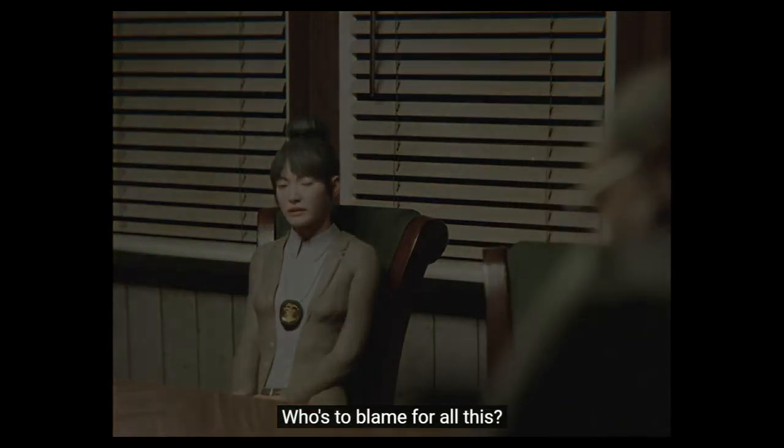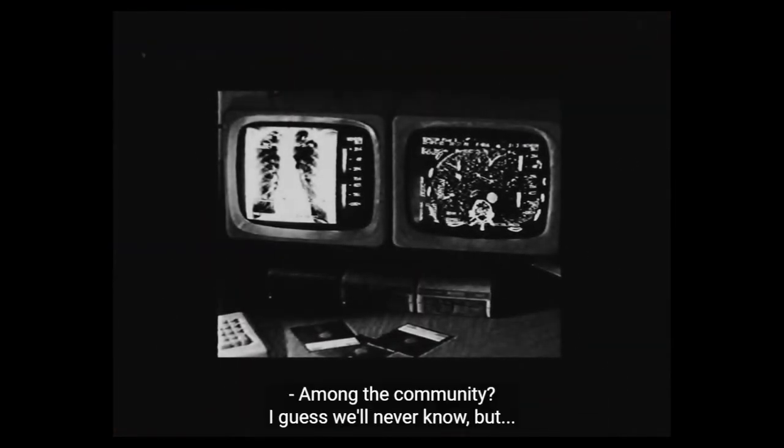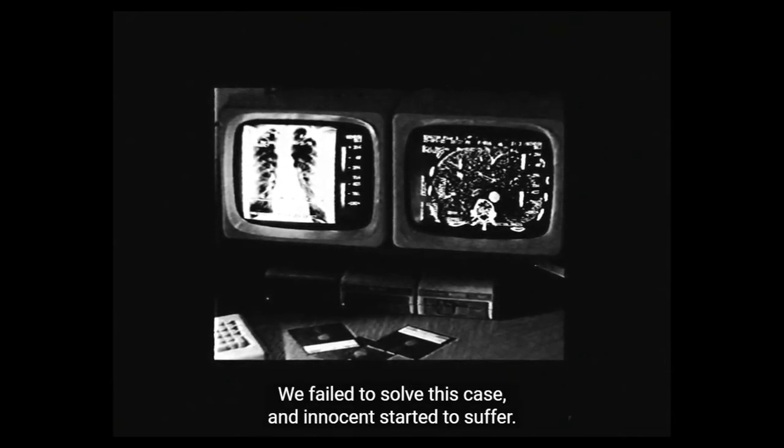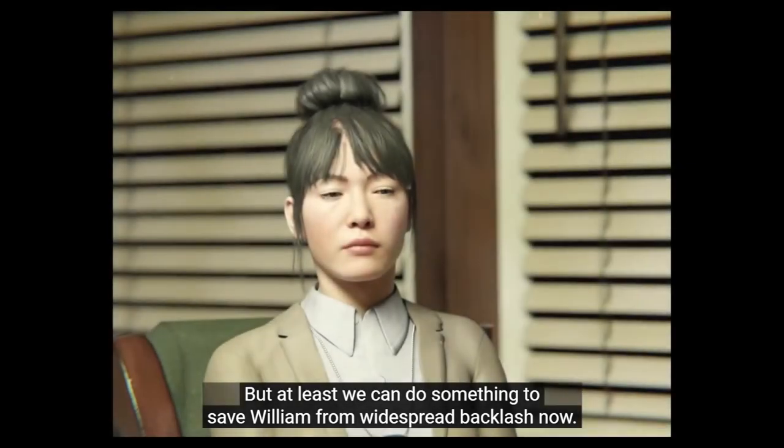Who's to blame for all of this? Among the community? I guess we'll never know, but mainly, fault is on our side. We failed to solve this case, and innocents started to suffer. But at least we can do something to save William from widespread backlash now.